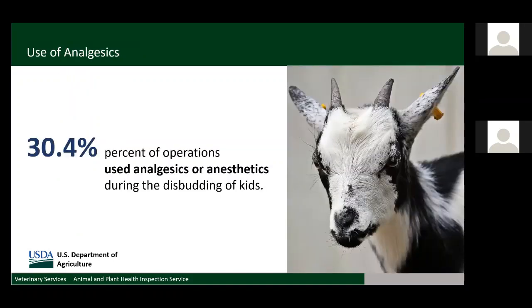So 30.4% of operations used analgesics or anesthetics during the disbudding of their kids. There were no differences across herd size, region, or primary production type regarding the use of analgesics or anesthetics when routinely disbudding.